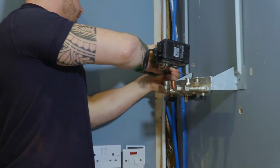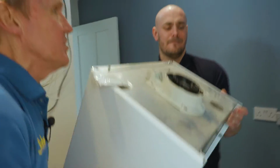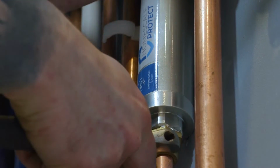Now, this is a new utility room on an extension in this house, and the first fixed pipework has already been put in at the time of the build, so hopefully it should all be there. On the incoming water supply, we're going to fit an IPS home protection unit, which is going to help prevent corrosion, and it's totally maintenance free.